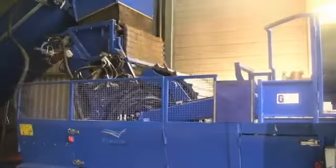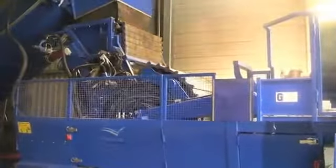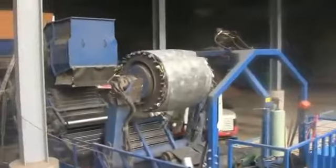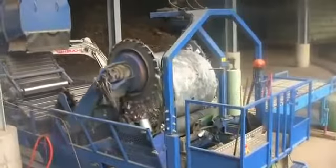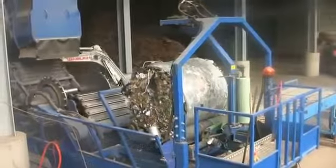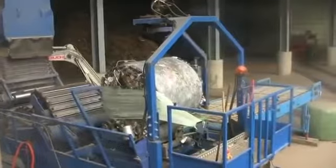The material is fed into the bale chamber until maximum pressure is reached. The chamber opens up and the bale advances to the wrapper unit. A net designed to keep the shape of the bale is fed into the chamber. The bale is wrapped with a polyethylene stretch film.